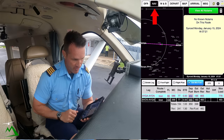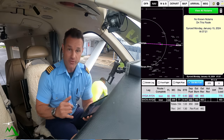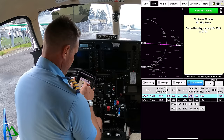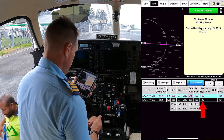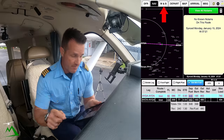The next tab over here at the top, nav, that's where I'm going to be filling out my fuel, what I want to go out there and back, depending on what the weather is today. I can just set my minimum fuel at 480, which means I land back here at 480, which means I can get out of here with 780 kgs of cargo, but I only have just a couple of items to do anyway. The next tab over is weight and balance.